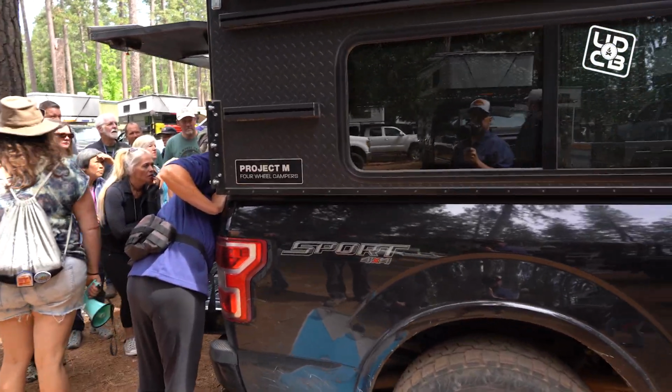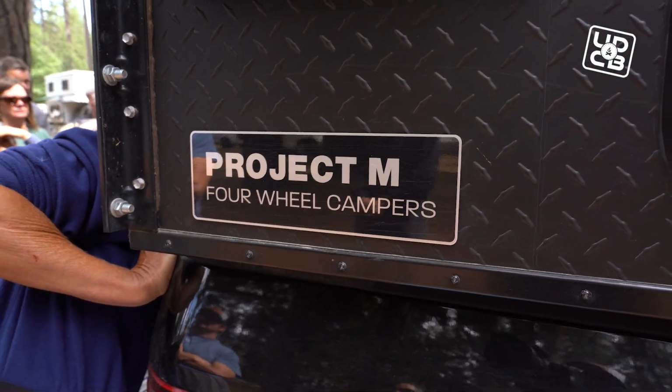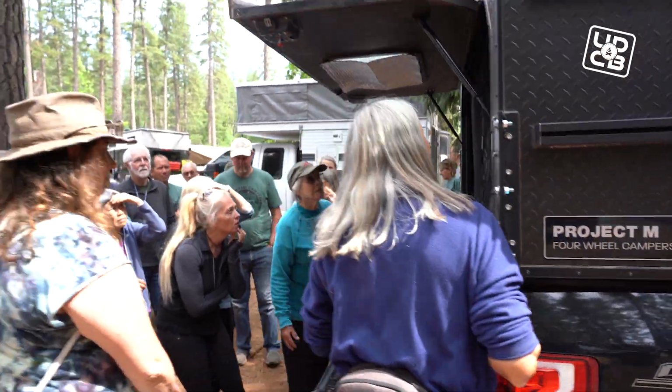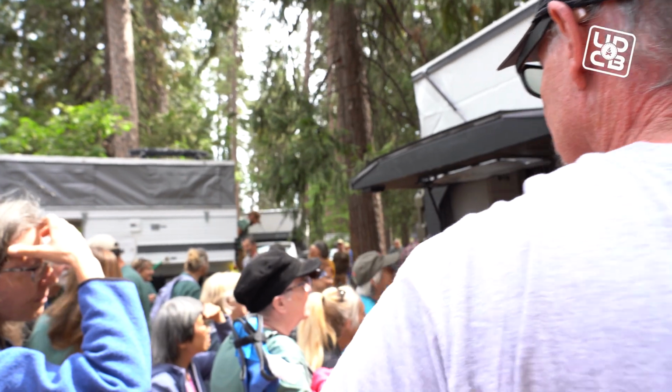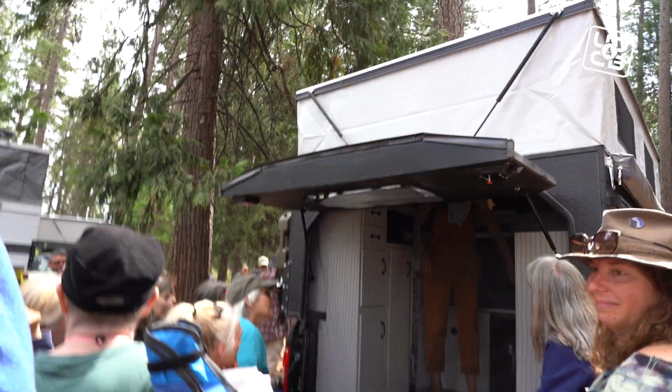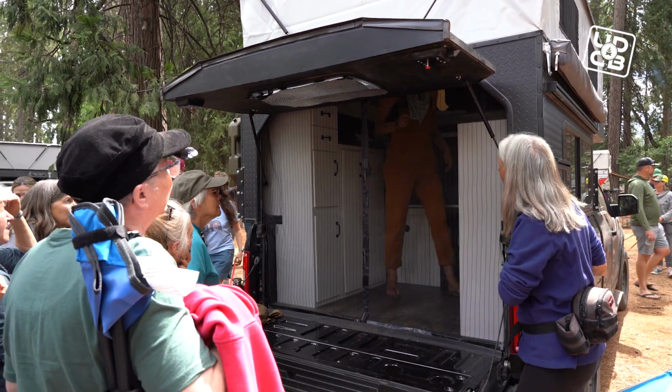I have another battery over here. This is a Yeti 1500X. I use that for my sink, for all kinds of other random electronics. I just like having as much power as possible as photographers. And I have a set of solar panels that I can just take around the board and I'll set up wherever I need to. But solar on the roof is plenty for me.